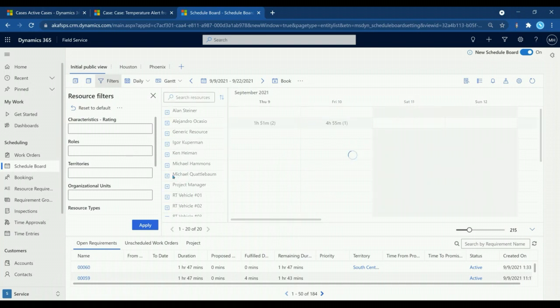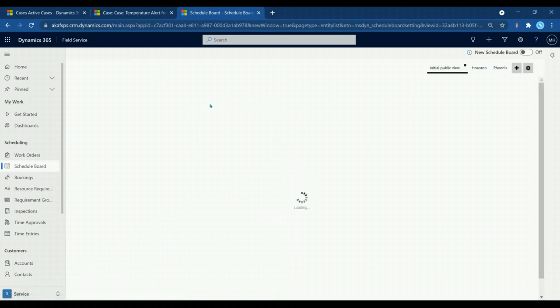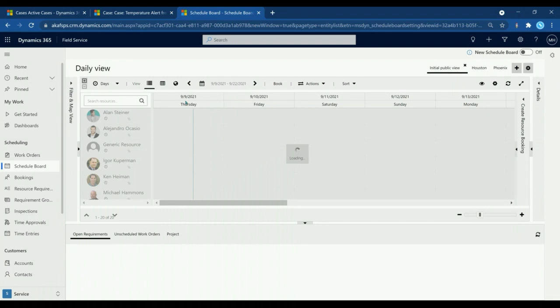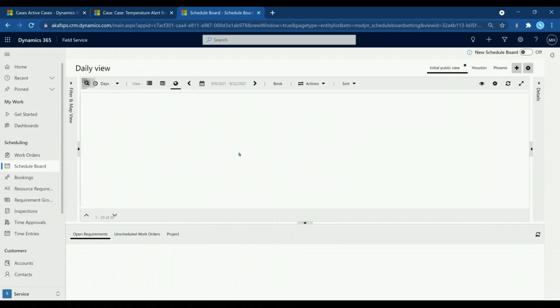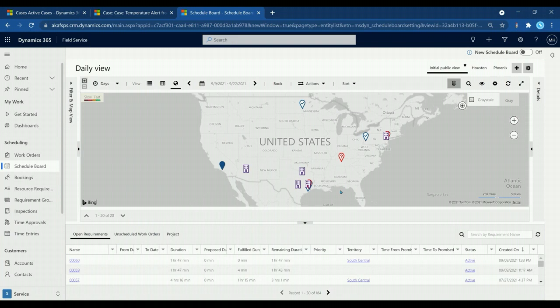But now let's just say that in this case, we see that Alejandro's out there, and maybe I also want to see this by a map view. So I'm just going to flip over to my map view here. What the map view does is give me a geographic view of my resources. At this point, think of this as me being a central dispatch location. I can see where my resources are currently.